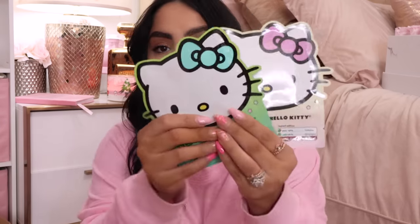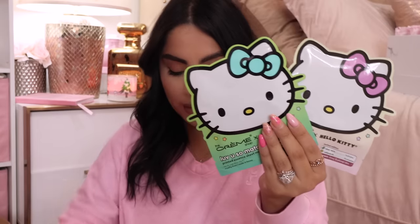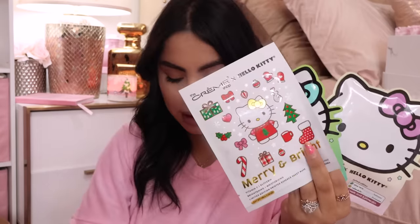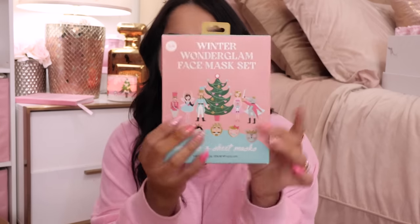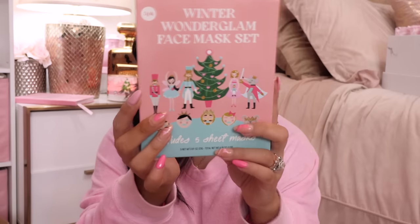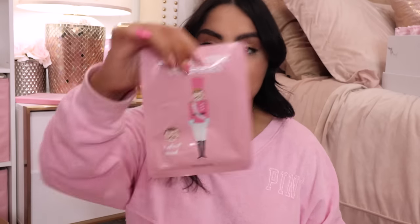Hello Kitty face masks. There's this one. This one's more Christmas themed. And then she sent me this Creme Shop one, which is also Christmas themed. And then she sent me a Winter Wonderland face mask set, which has little, what do you call these? Nutcrackers. It reminds me of Clara and the Nutcracker. And these are very cute. Look at the little pouches. The pouches are adorable. I know we're not on Christmas anymore.